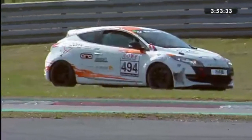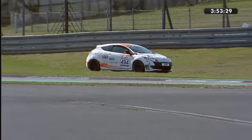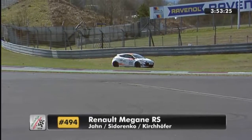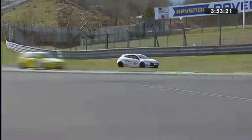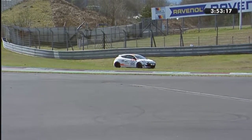We've got another problem. This time it's the 494. That's a Megane, isn't it? And that's a Renault, yes. But not without their problems in the first races. But BMW responding rapidly to some problems there. It's the 494 Megane RS that's stationary on driver's left on the Grand Prix Strecke.